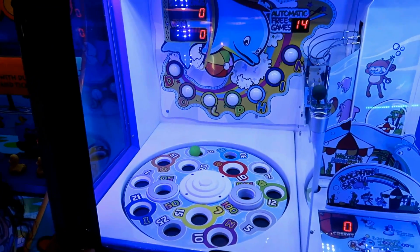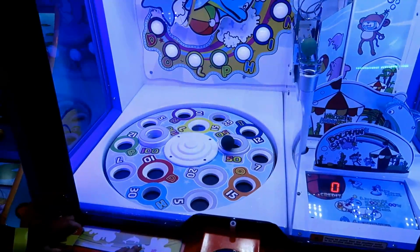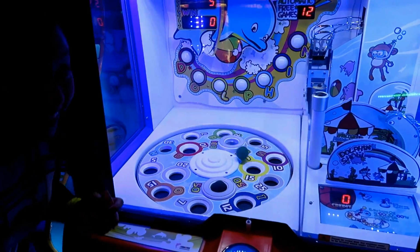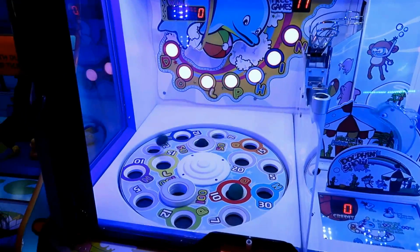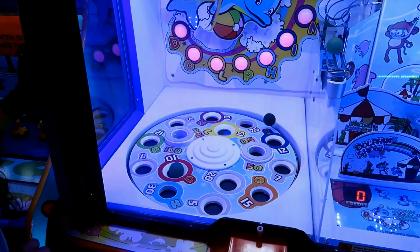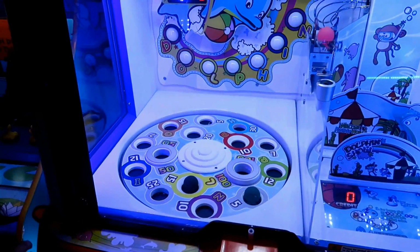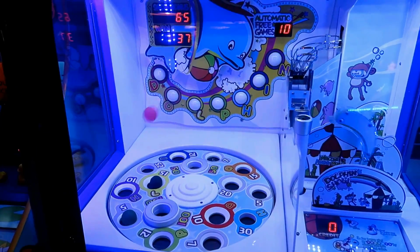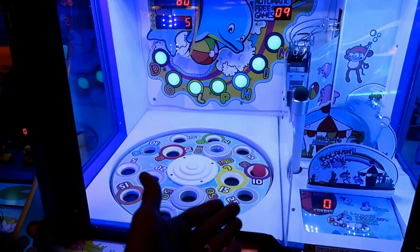A 5, that's not good. 50 would be good too. Oh my God. Yes, you got the 50. I got the 50. And you got the D. Oh my, cool. 100. Oh. 25. Oh, 15 is not bad. Oh, 5. You still have 10 more balls. Oh my God. Which is on 10 tickets.